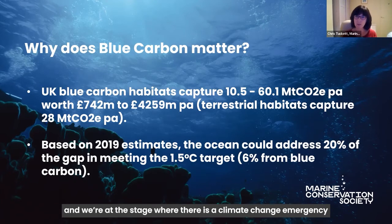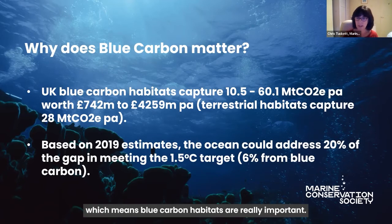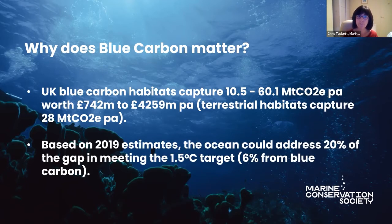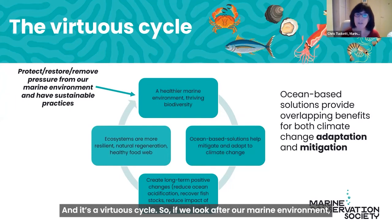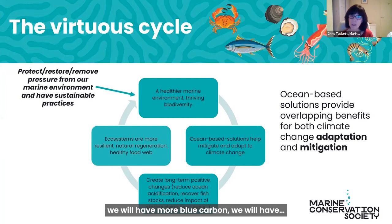And we're at the stage where there is a climate change emergency. And so we have to throw everything at this. Please, blue carbon habitats are really important. And it's a virtuous circle. So if we look after our marine environment, if we restore our marine environment, then it will be healthier. We will have more blue carbon.